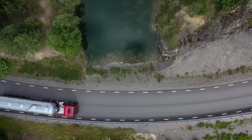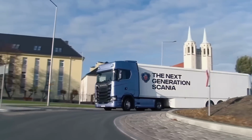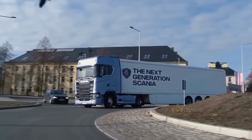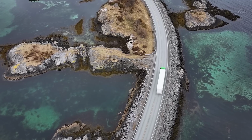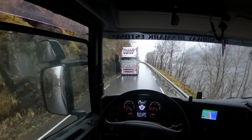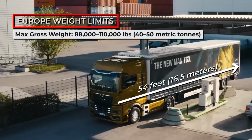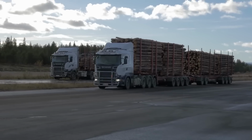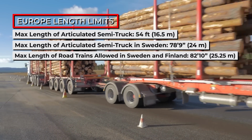Now cross the Atlantic, and you'll see why Europe's roads call for a very different approach. The cab-over design, like the Scania R Series or Volvo FH, is the only practical option. Why? European roads are tighter, loading areas smaller, and regulations stricter. The maximum length for a truck and trailer in most of the EU is 54 feet, much shorter than in the US. Despite the shorter length, some European countries, like Finland and Sweden, allow combinations up to 23 and 24 meters long.